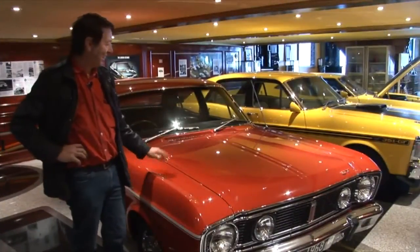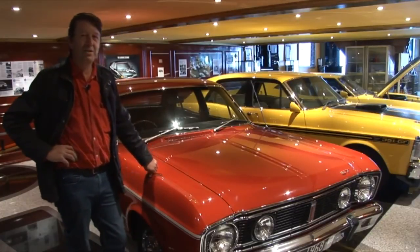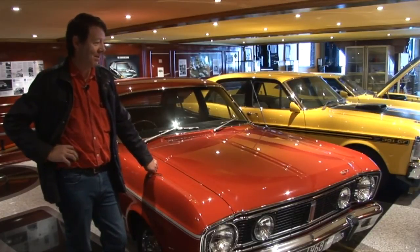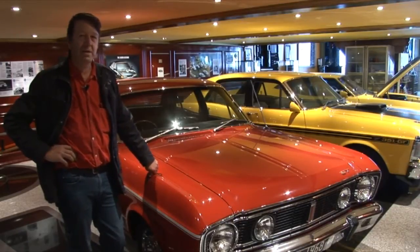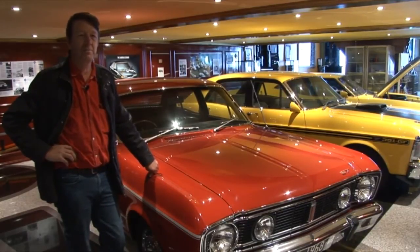Well, here it all started with this car. This is my first GT. After driving my mate's GT around for a while, I decided to get one for myself, and I was an apprentice at the SEC at the time, and I said to the guys at work, "Oh, my mate's got a GT, it's grouse." And one of the guys said, "My boss, he's got a GT, I think he wants to sell it." And I said, "Oh yeah, what sort is it?" He goes, "It's a red one."